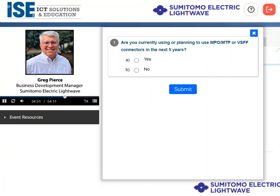Well, it looks like most people are familiar then with either one or maybe both styles and are using those in their networks. Certainly they're becoming more and more popular, and again, these very small form factor designs that are hitting the market have a lot of potential for very high density in the panels. So it looks like most people are familiar with that. That's good to know. And I'll go back to the slides here, and then just a final slide.